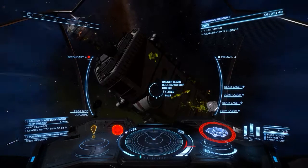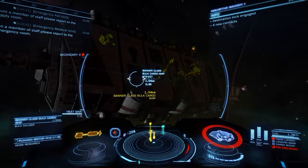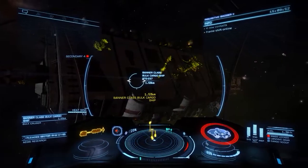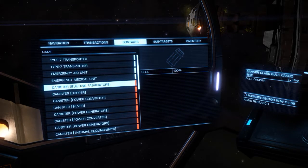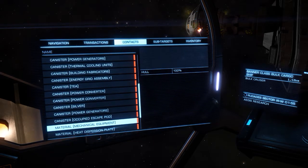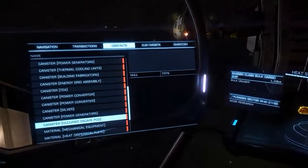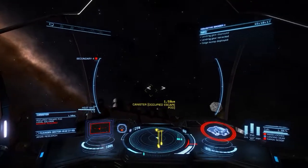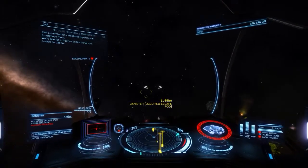Has that had a kick in? It has! It's had a kick in too, look at this! So, I can't remember if it had a kick in before though. But it is very interesting. Do we have all these canisters, look, T, power converters, occupied escape pod. Let's go scoop that fella up. Perhaps this is what is meant by, you know, rescue missions. Let's get on over there.